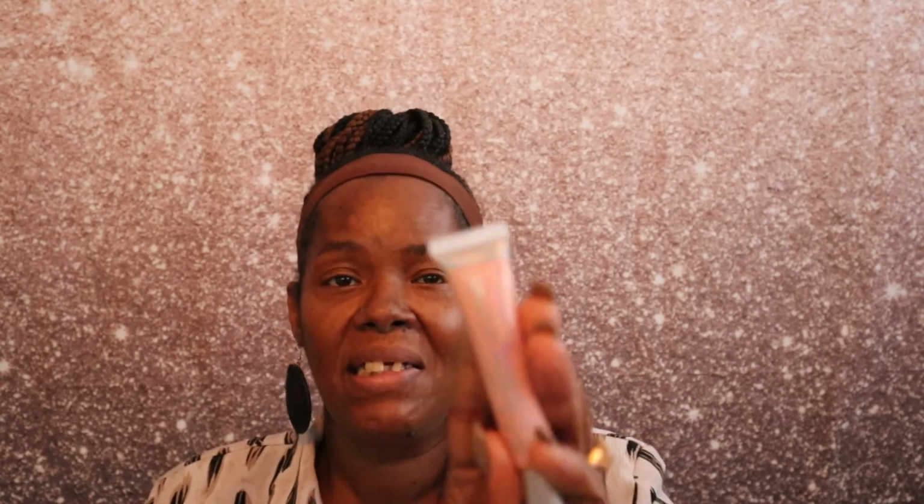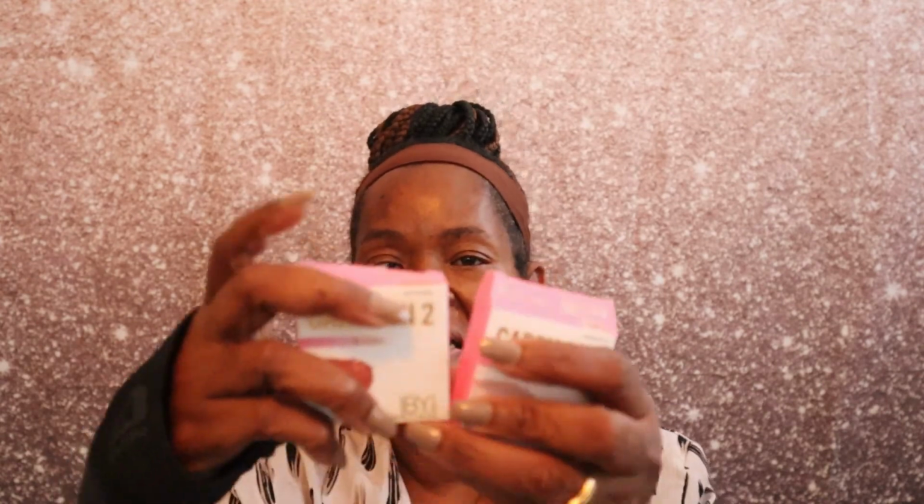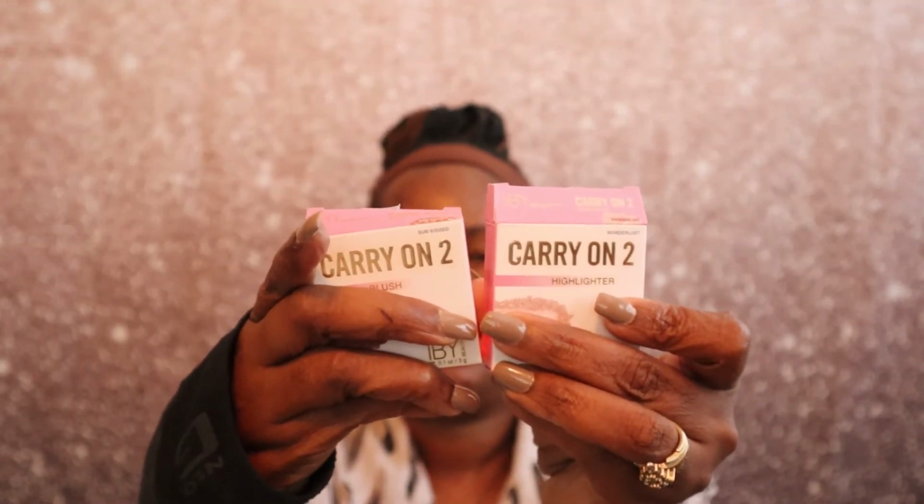But yeah, let's go ahead and recap. Once again, this is the Hydrating Serum. This is the Lip Gloss in Saturn. We have this Ace Beaute eyeshadow palette. We have the two duo eyeliners in Purple Fairy and Gone Platinum. And then we have the highlighter in Wonderlust and the blush in Sunkissed, which are those two right there. So that is everything that I received in the Eyescream Beauty Box for the month of August.